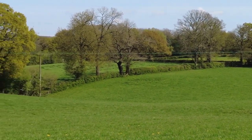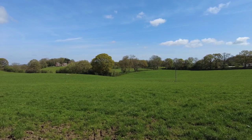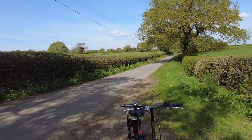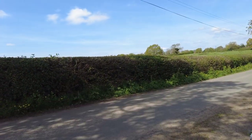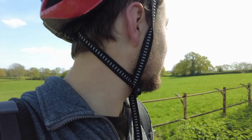Just check how relaxing that is. The sounds of wildlife, just lurking right around the trees and right around the distance. You see, it is really nice to cycle these roads. They're so quiet. I've come down these country lanes and not even one car's passed me yet. So it's why it's really nice to come out on a weekday to come to places like this.